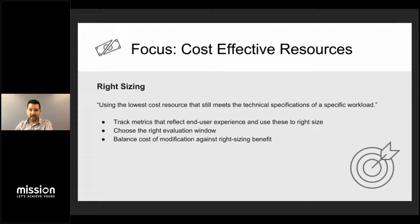Okay, next up, let's talk about right sizing. So AWS defines right sizing as, quote, using the lowest cost resource that still meets the technical specifications of a specific workload. So in order to pick the right resource, the lowest cost resource that meets your demands, the first thing you have to do is track what the demands are, right?